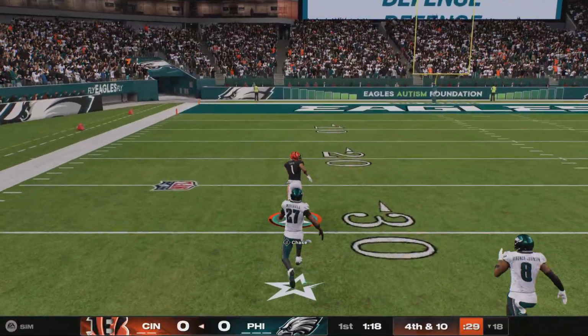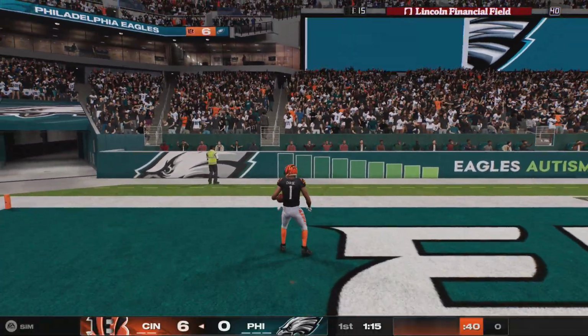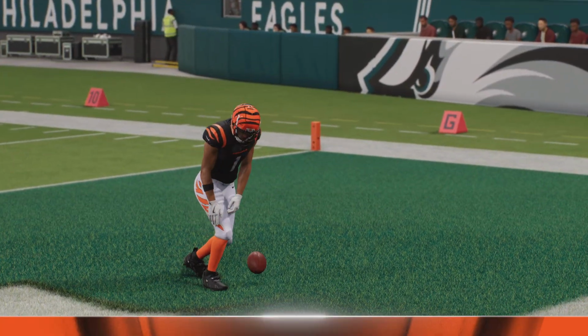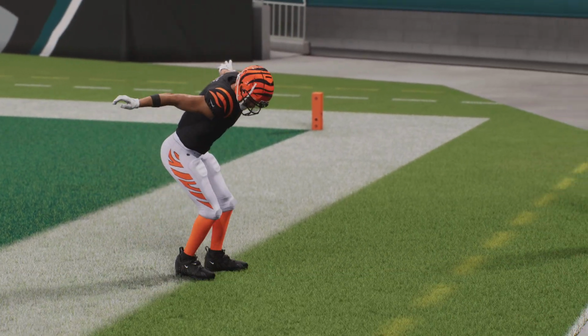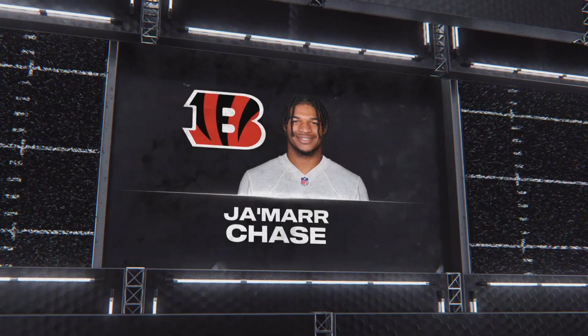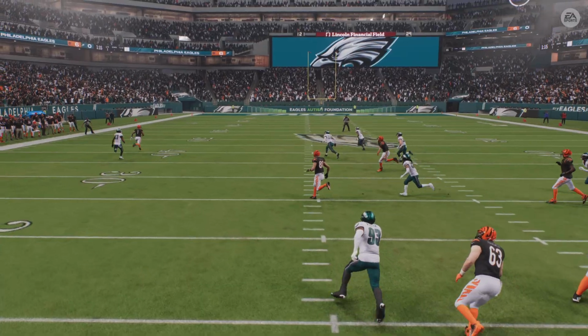He's got him in. Complete. Down to the 10. And all the way in for a Cincinnati score. Ja'Marr Chase. 82 yards. And the Bengals' decision to go for it pays off with 6 points.